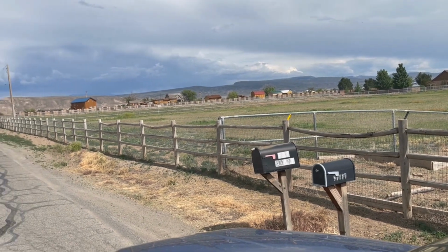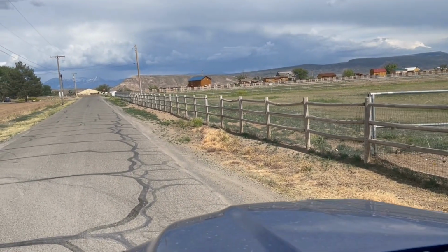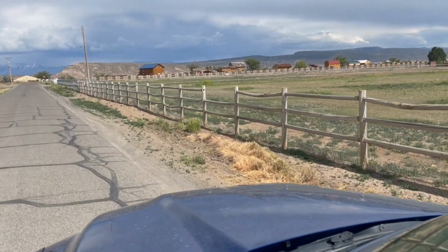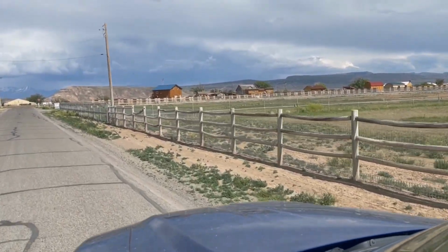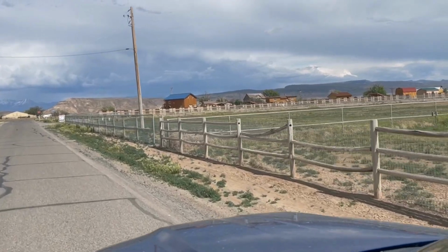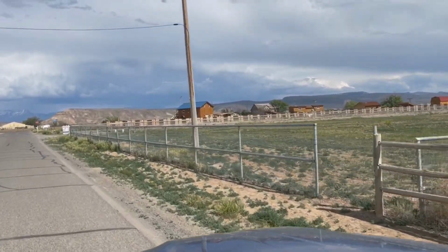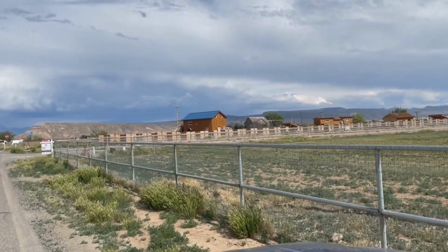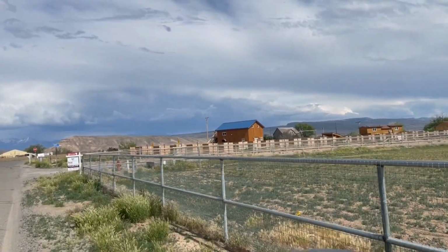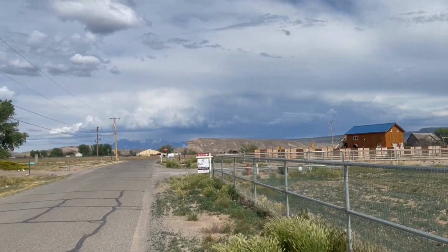So this fence is very well done, and then the fencing throughout the property is pretty amazing. So I'm going to pull over here and give you a little bit of a video tour from here in the field, from the road. Be right back.